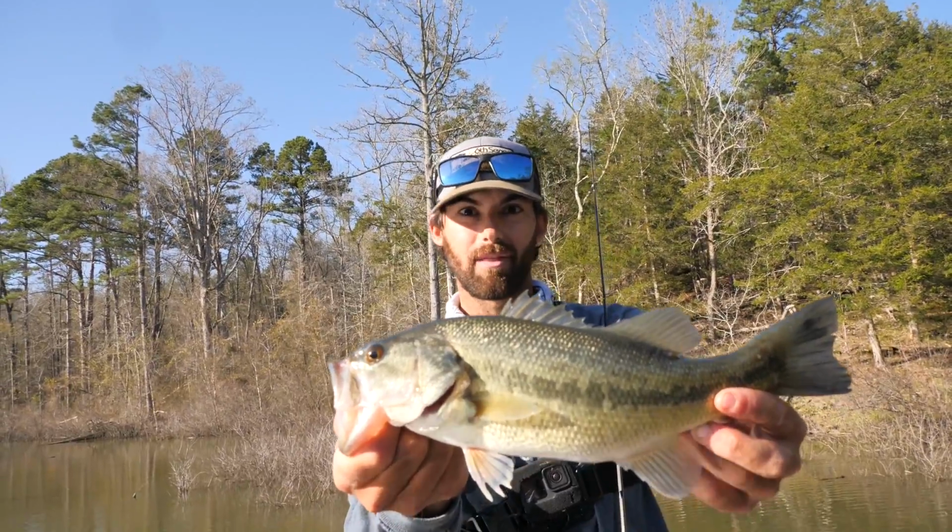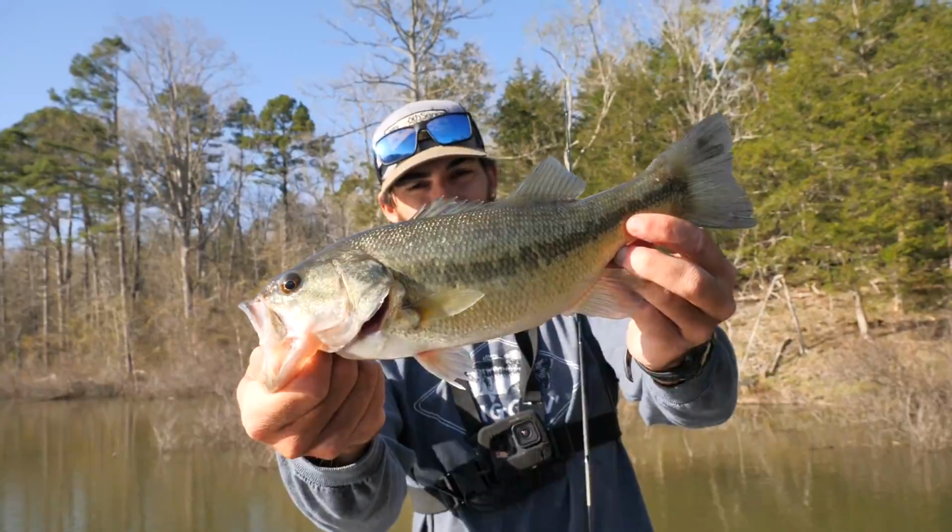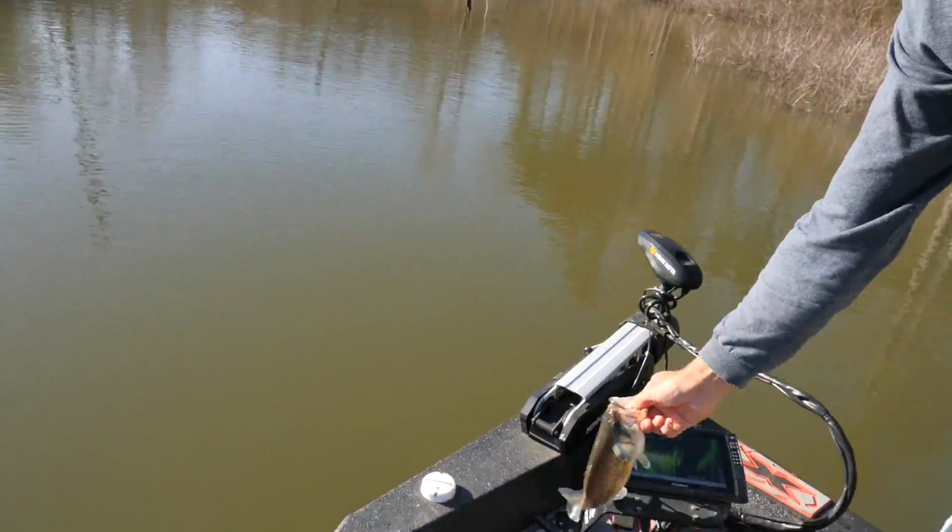Happy to have caught another one. It's been, I think, 3.5 hours since I caught my last fish. Yeah. But that's number 4. Looking to catch a few more. We'll send it back. Peace.